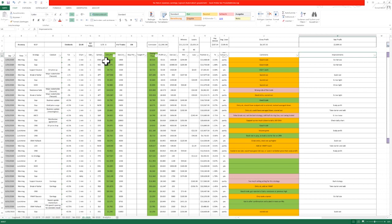Here up the top, I track my accuracy for the month. So 57% of my trades in May were successful, meaning at a profit. The P&L ratio for the month, 1.71 to 1. My goal is to have a 2 to 1 P&L ratio on an accuracy of 50%. The number of trades, the commission I paid, my average winner, my average loser, the gross profit, and the net profit.